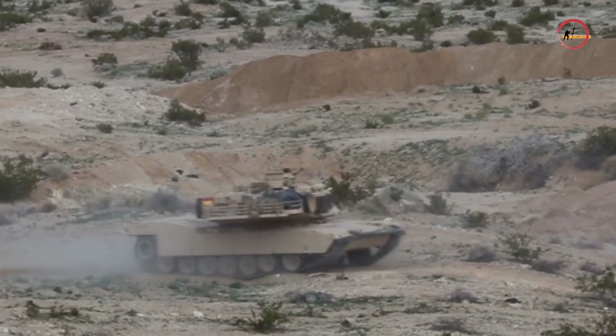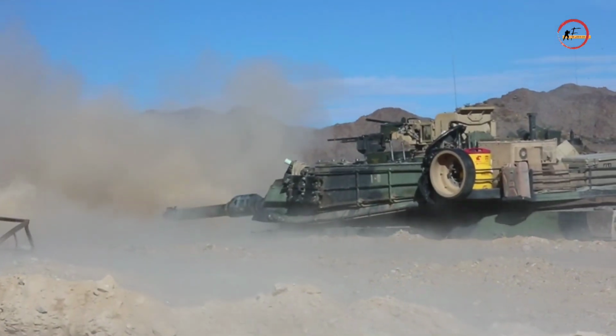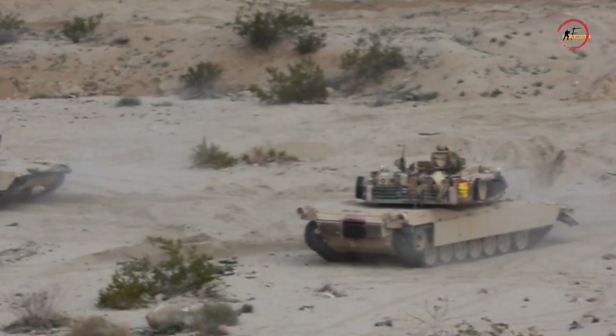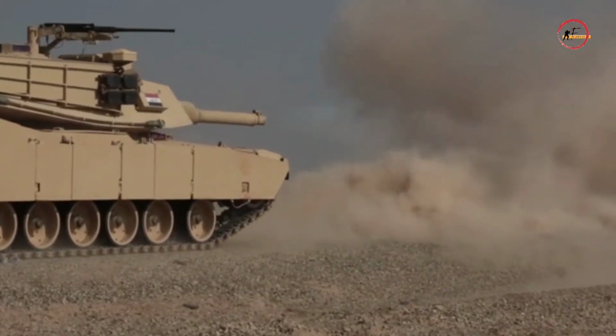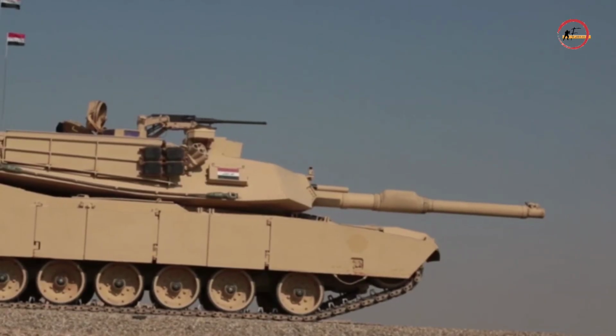The M1 model Abrams tank weighs 60 tons and is 9.7 meters long, 3.65 meters wide, and 2.38 meters high. This combat vehicle has ground clearance, namely the distance between the lowest point of the tank and the road, of 49 centimeters.